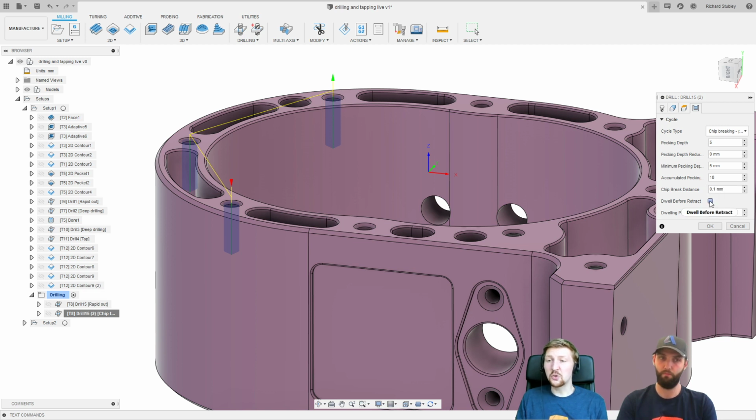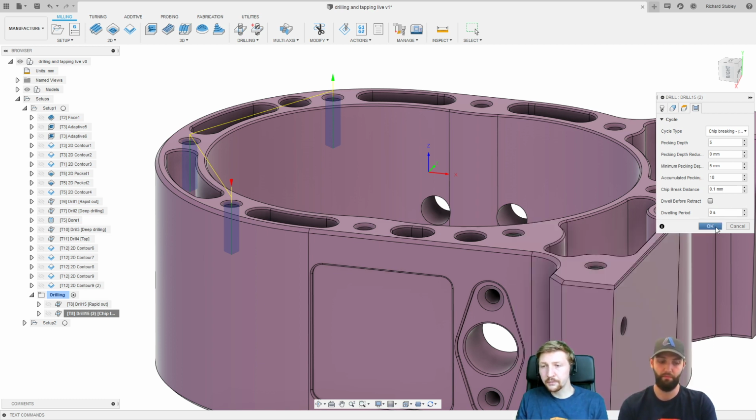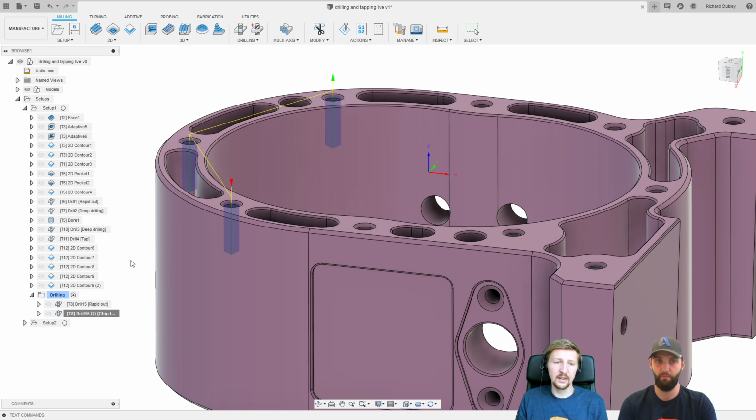Some people also like to put a dwell in before that retract, so it stops while it's still rotating, and that does break the chip off quite nicely as well. Then it does a little retract, then it goes down and drills again. Again, there's so many different options here, but you just got to find out what works best for you. So that's what we've got on there.